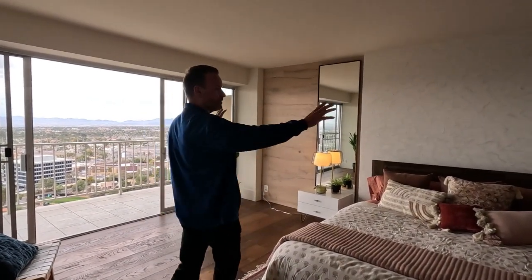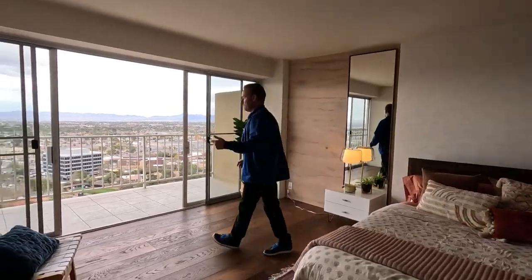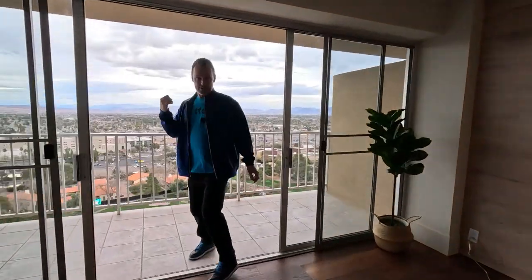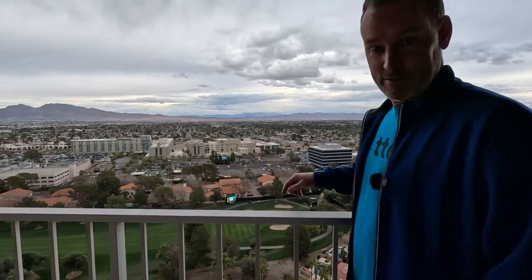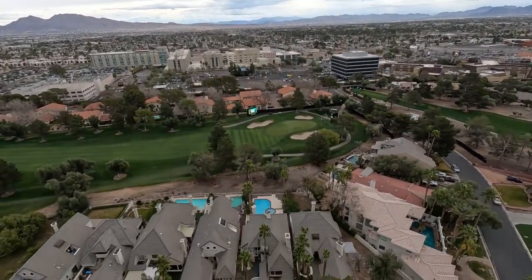And then here in the primary bedroom, we always like to add accent walls, and then come and check out this view again. This view never gets old. Look down. Are you afraid of heights? Look down. All the way, all the way.